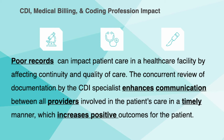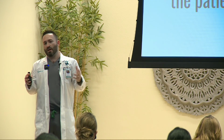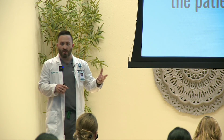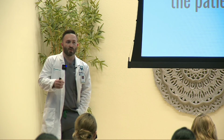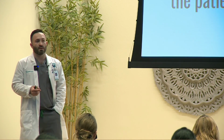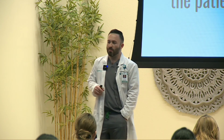And so poor records, again, equal uneven healthcare. There's gaps, missing information, right? And so that's where CDI, coders and billers, they also reach out. It's a very important back-end piece to it. The concurrent review of documents by a CDI specialist enhances communication between all providers involved in the patient's care in a timely manner. That's the other big thing, timely manner.